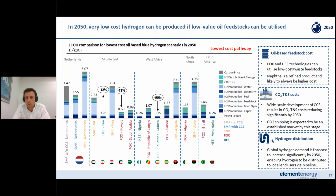But the other big cost component saving is for the POX and HE technologies, where low value feedstocks can be utilized. So in the case of POX, this is likely to be vacuum residues, which typically have very low value. And for Hygienic Earth energy, the idea would be to target depleted oil and gas reservoirs, which are no longer economical for oil production. However, there is still significant oil left within the reservoirs that would enable hydrogen to be produced.